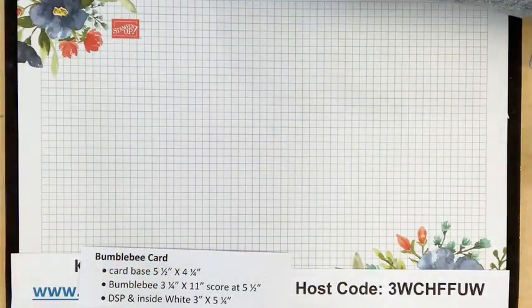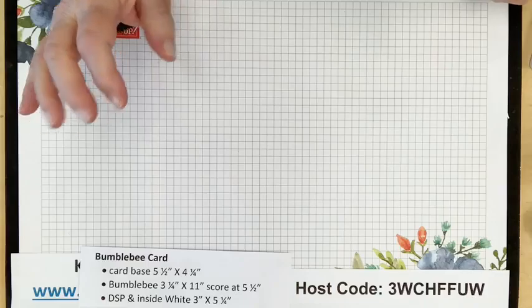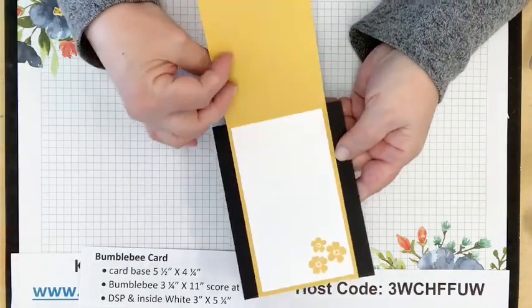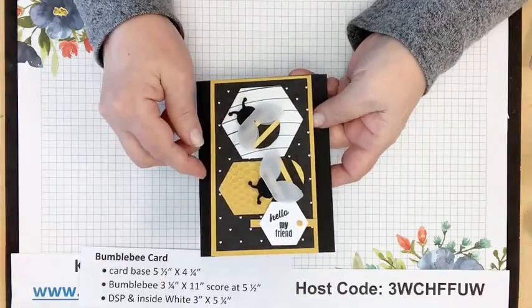All right. Okay, so our first card is actually, now if you're in my team and you're in a swap, don't look, because this is my swap for our team this time. Our theme was animals with a fun fold.